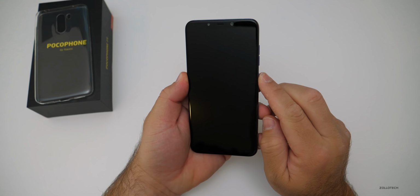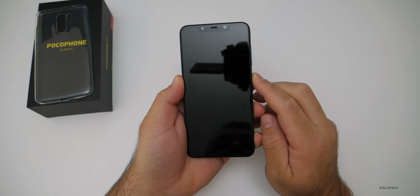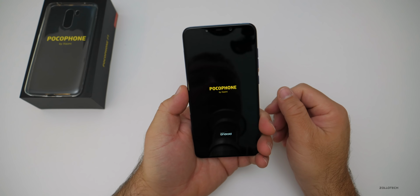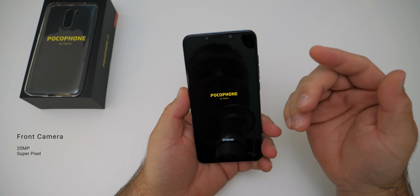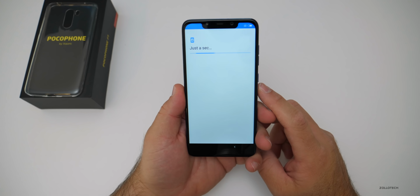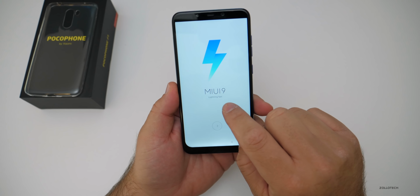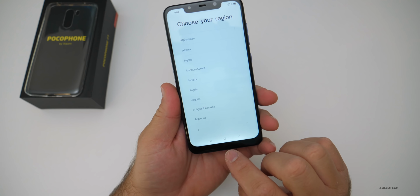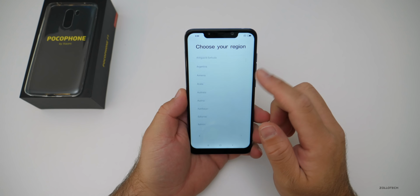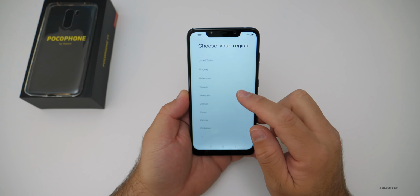So let's put this back in and let's boot it up. Now in the hand, this feels pretty good. It's got a front-facing camera like you'd expect, and an earphone here. I don't know that it's a dual speaker though. It's got MIUI 9. We'll go ahead and set it up. And I can see some light bleed down at the bottom already. I don't know if you can notice that. Let's see if we go down here.